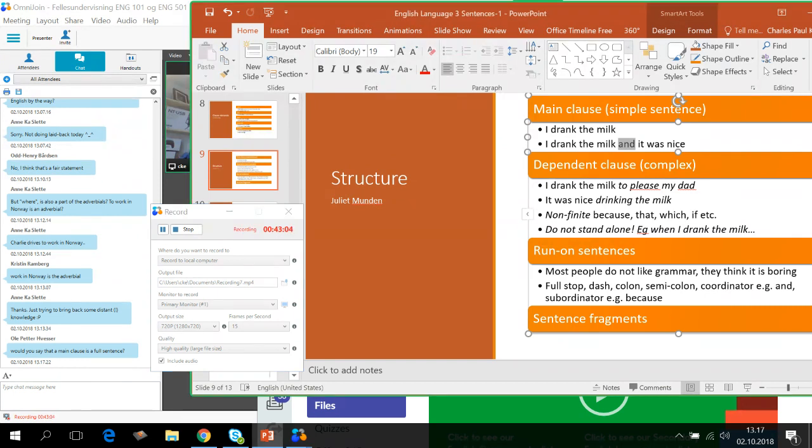I drank the milk, same sentence. That's added to another clause, a dependent clause, to please my dad. Okay? To please my dad cannot stand on its own as a simple sentence. It's a fragment, which is what's down at the bottom. That's a very good example.